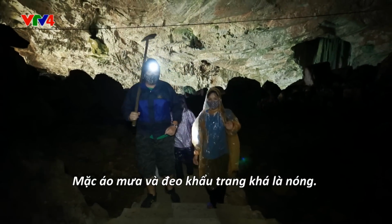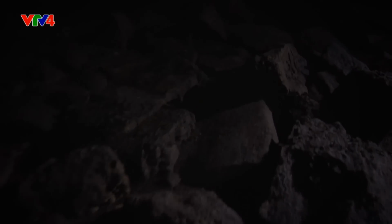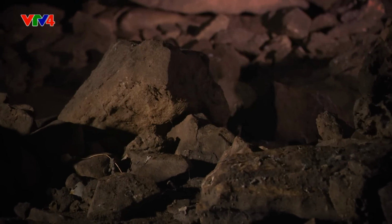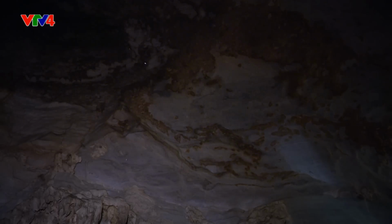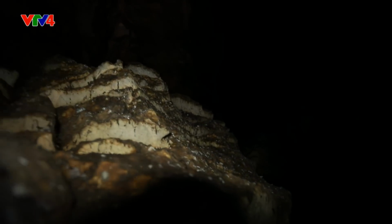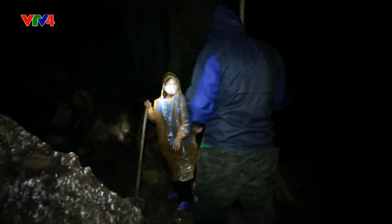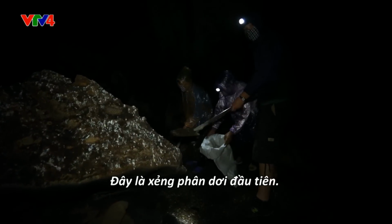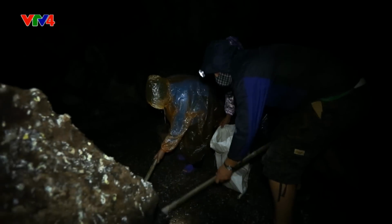It's getting really hot in these ponchos that we're wearing and this raincoat. White guano all over the floor, so it's almost like it's snowing right in this cave, right here. So I've got my first load of bat guano. There we go, another one.